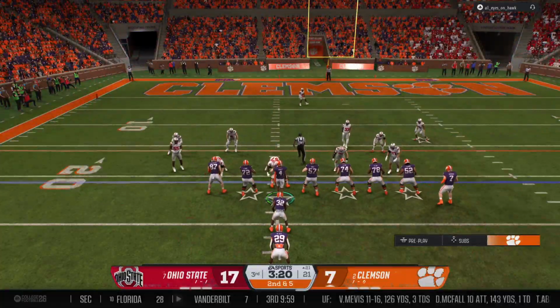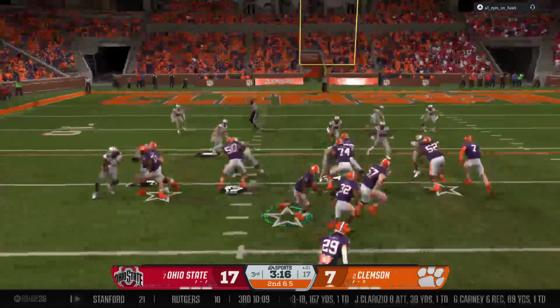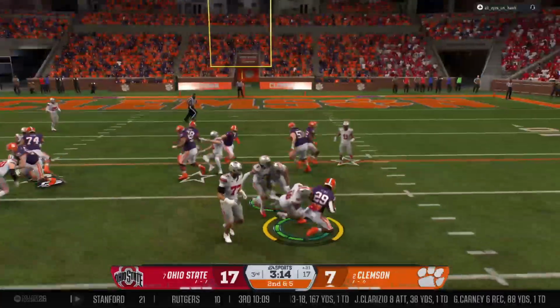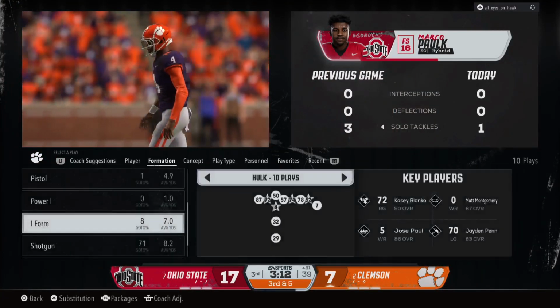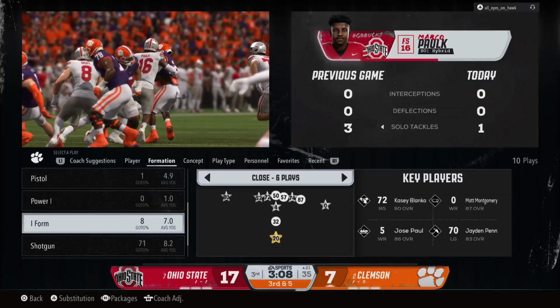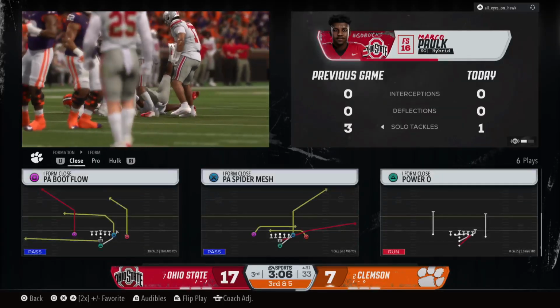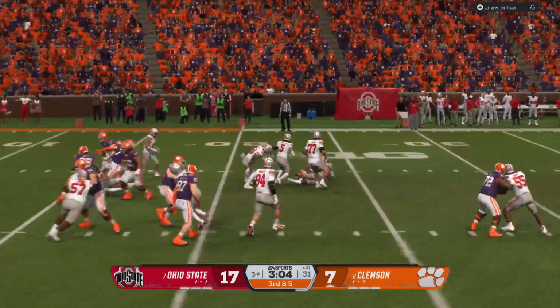Seventh play of the drive coming up. Takes the handoff, heads to the right. And he'll be smothered right at the line for no gain. My gosh, this offensive line's got to do a better job of blocking. The defense was zeroed in on the ball carrier and absolutely nowhere to go for the offense.